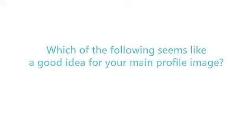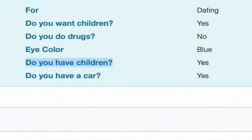Here's a question for you. Which of the following seems like a good idea for your main profile image? You with your shirt off, you with a sideways hat, your passport photo, or you and a baby? First of all, if you have kids, we'll know it from reading your profile. And if you don't have kids, where'd you get the baby from? Are you just holding your friend's baby?